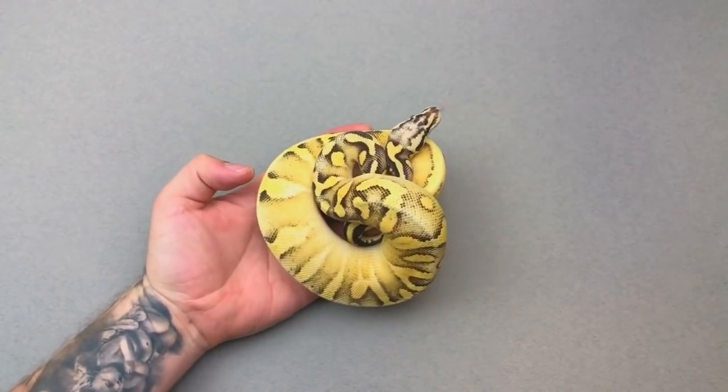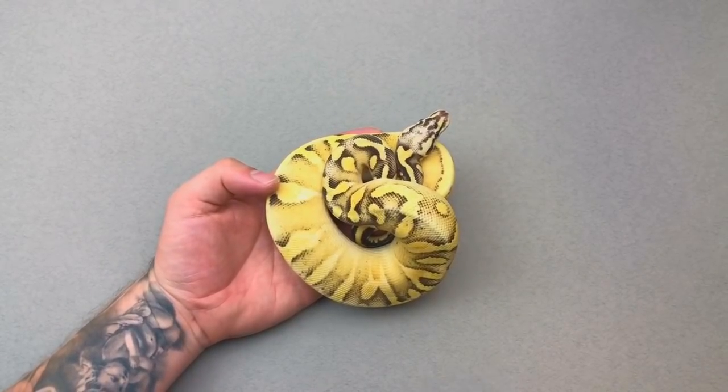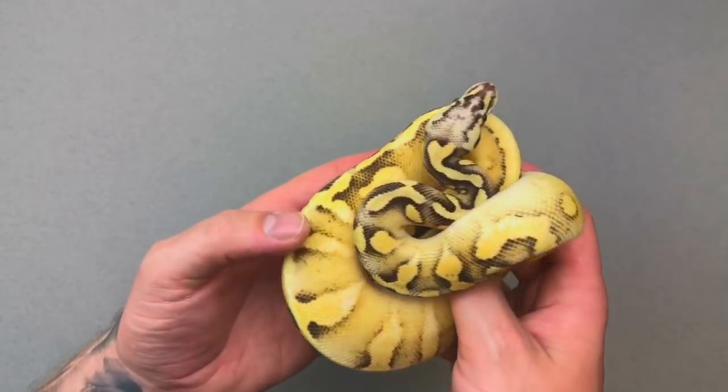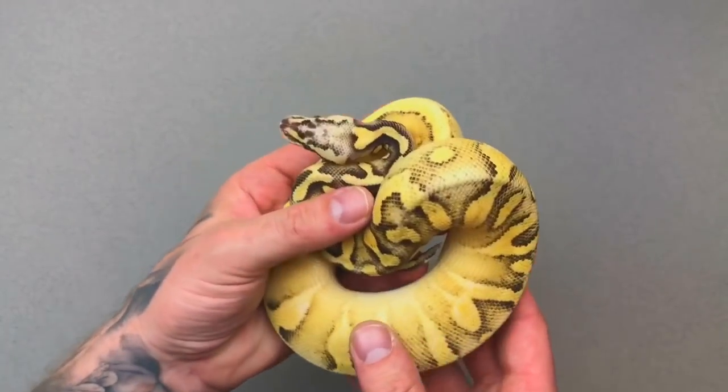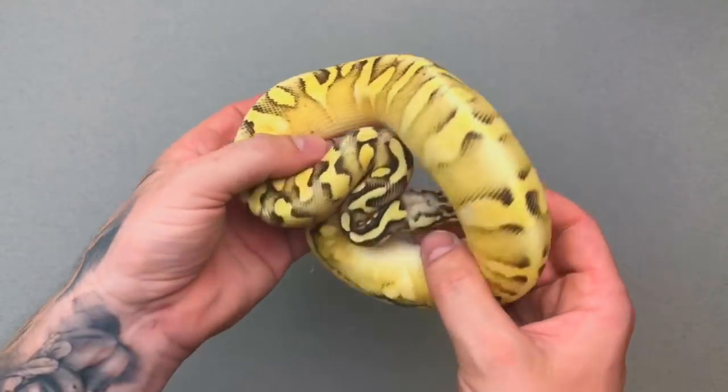So this guy also shed yesterday, so he's looking much better than he was yesterday. I didn't feature this guy, but I did open his tub and chose not to show him because, like I say, he was deep in shed. So this is a Super Pastel Orange Dream Yellow Belly Calico, or that's what I believe him to be.